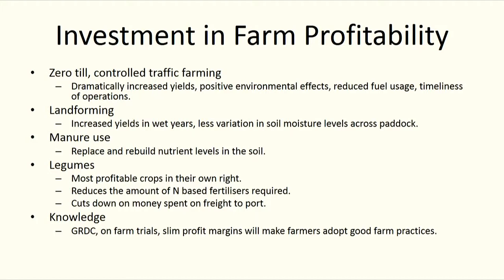We think that the landforming program will provide us with a next step change in yields, particularly during wet years, when the potential for profit is so high, but all too often ends up being our years with the largest losses. Having said that though, I'm not sure that landforming will provide the same step up in yield as our investment in controlled traffic and zero till.